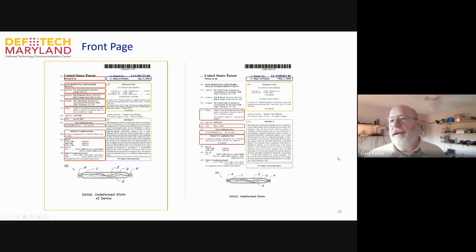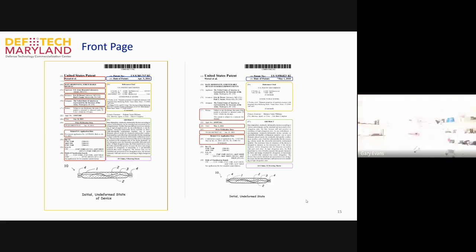There may be additional references that are cited as well, which again give you an opportunity to do further exploration of the field. We won't dig into the differences between the two, far too long-winded to do that, but I wanted to highlight that you will not frequently see it, but it certainly occurs that you'll see what looks like a very similar patent with a later date. It's a continuation that's being filed.